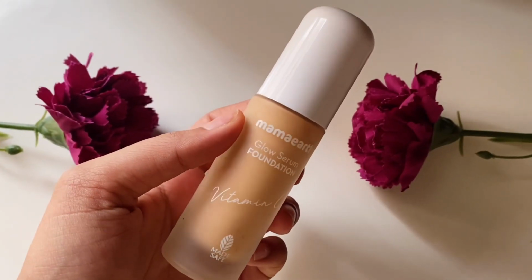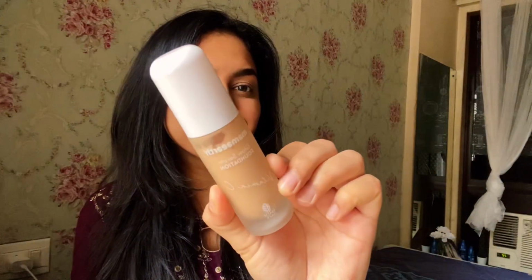First things first, I'm going to start with the foundation. So for foundation today I'm using the Mamaearth Glow Serum foundation. I've been enjoying this foundation a lot lately, especially because of the finish of this foundation. It has a beautiful skin-like glowy finish. It just makes your skin look very healthy. And I'm just applying this foundation all over my face and neck, and I absolutely love the finish.